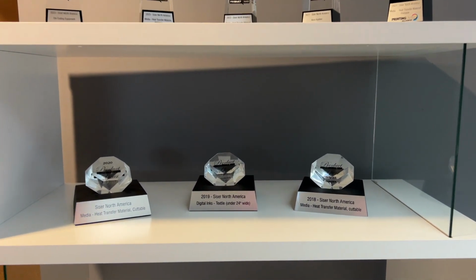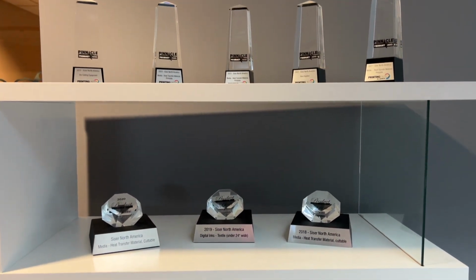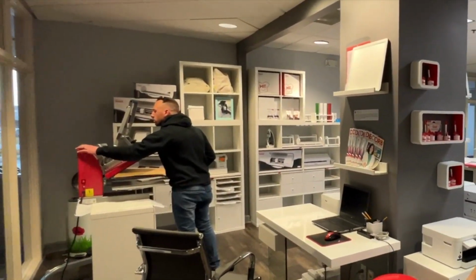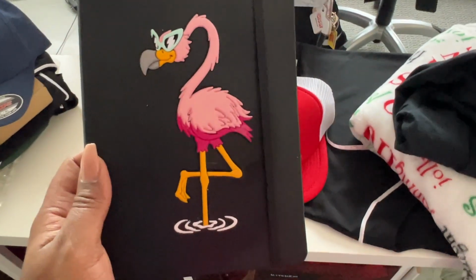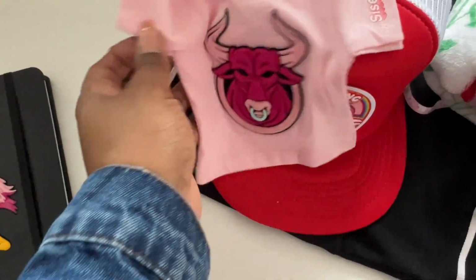And then these are some awards. This is all of our awards. We have different equipment. We have a bunch of random stuff that we like to put together. This one right here is something new that we're coming out with. Oh my goodness, dude, this is dope.